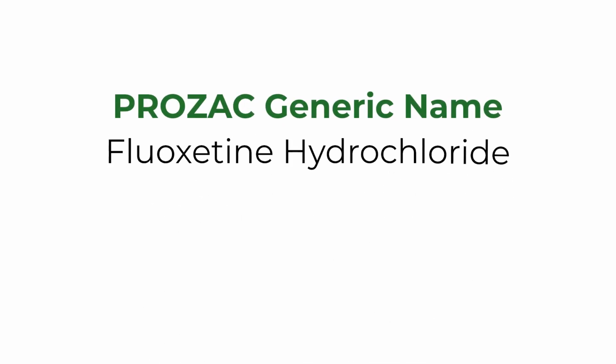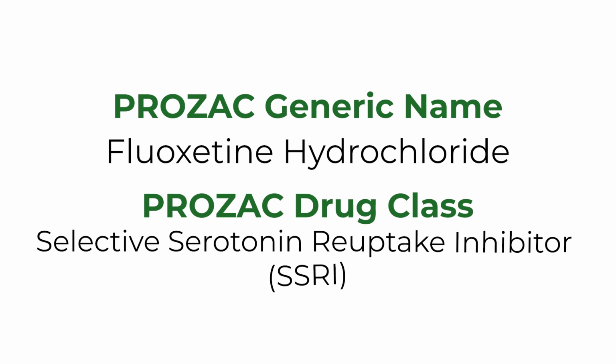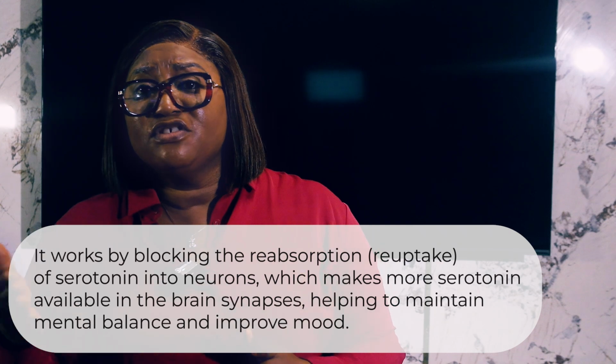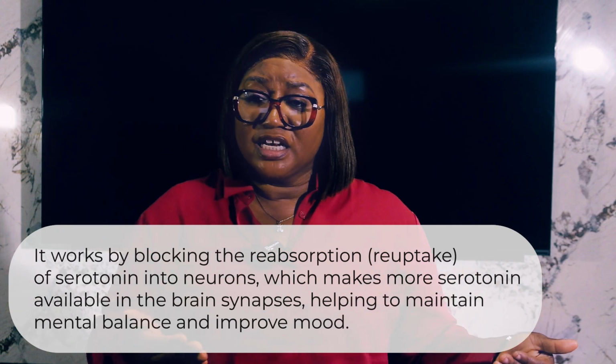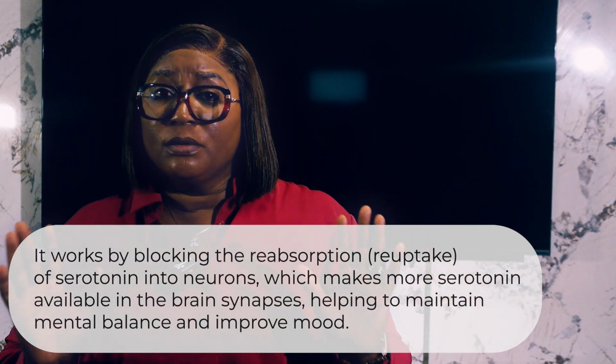Prozac is otherwise known as Fluoxetine. What drug class does it belong to? We call it selective serotonin reuptake inhibitor, which is the SSRI. We need to know the mechanism of action. It works by blocking the reabsorption, or the reuptake, of serotonin into the neurons, which makes more serotonin available in the brain synapse. And this is going to help the patient to maintain their mental balance and also to improve their mood.